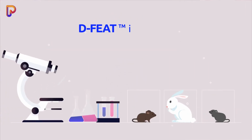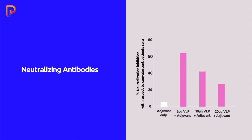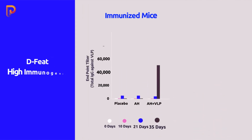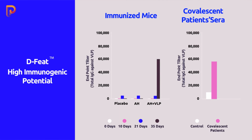Animal studies using the mouse models show that DFEAT is safe. And immunization with DFEAT induces SARS-CoV-2 specific neutralizing antibodies and antigen-specific humoral response. The titers of total anti-SARS-CoV-2 antibodies in mice closely match with those in convalescent patients' sera, demonstrating DFEAT's high immunogenic potential.